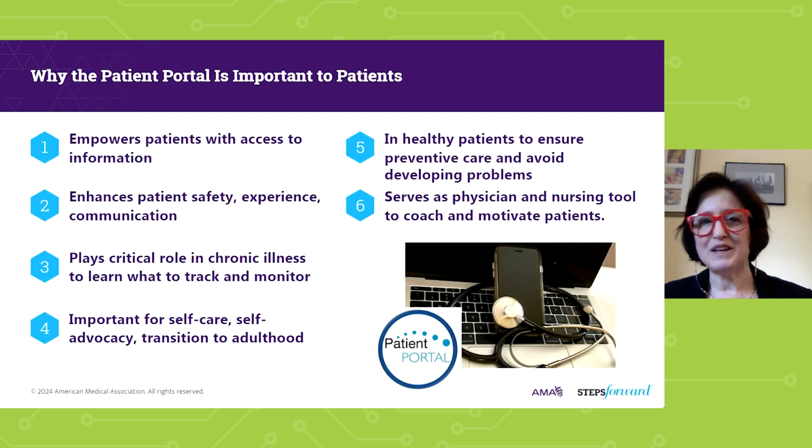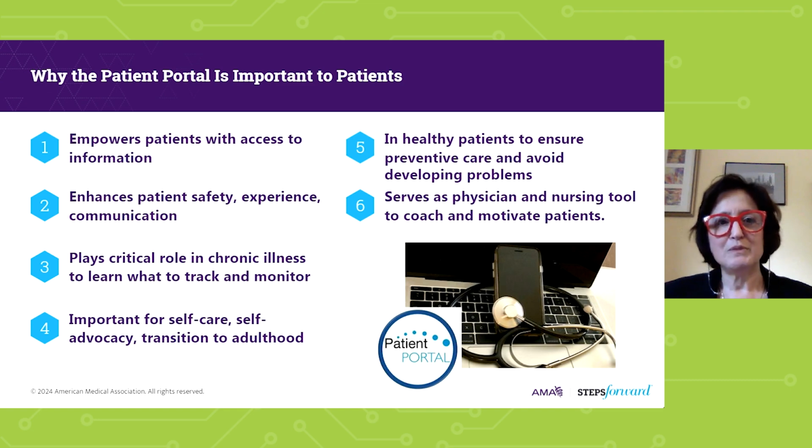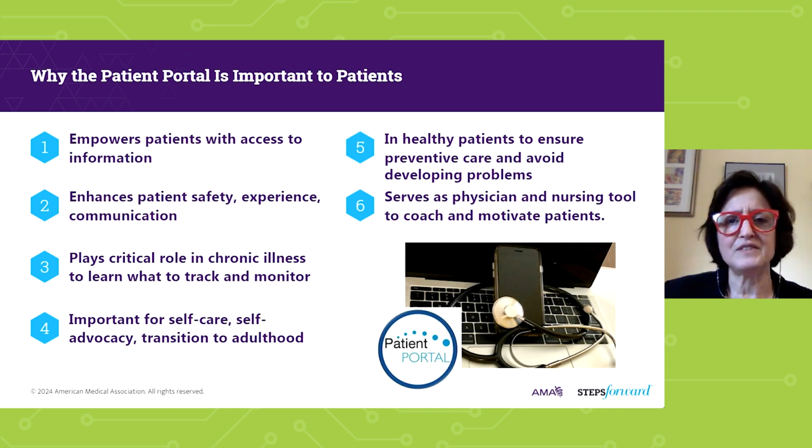Now, I know the patient portal can be such a challenge and an onus for all of you. But for patients, families, and care partners, it's like a magic door. It's incredibly helpful, empowering, literally, with access to information, enhancing patient safety and experience, playing a critical role in chronic illness, self-care, self-advocacy, and for healthy patients to ensure preventive care. I also believe it can serve as a physician and nursing tool to coach and motivate patients.